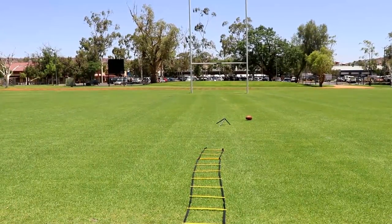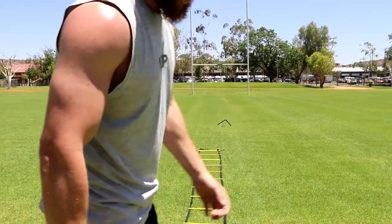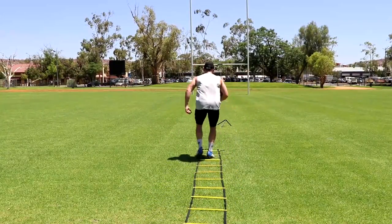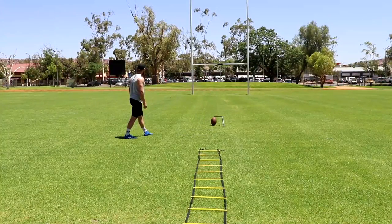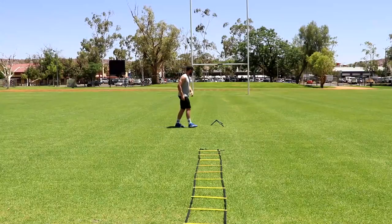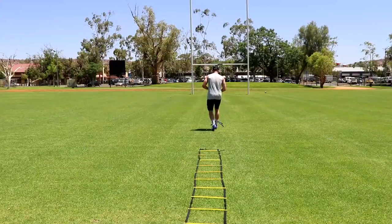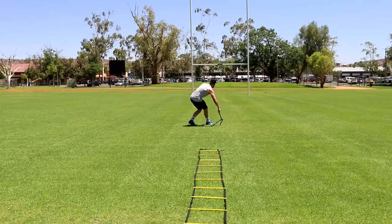Okay, call me what you will, but this is going to be fun. Let's try this. Guarantee you've never seen this before, or maybe you have. Okay, 3 seconds. First one would be good to get, but oh well. That's better.